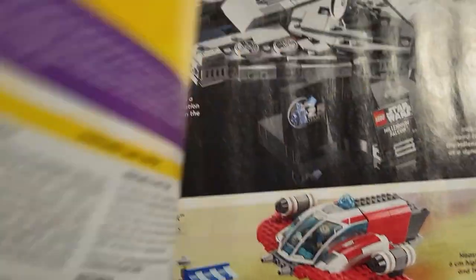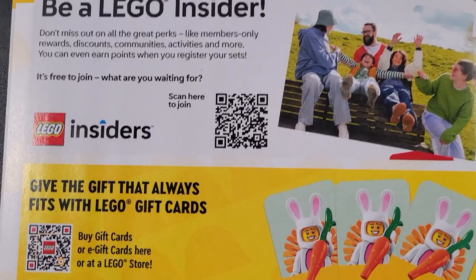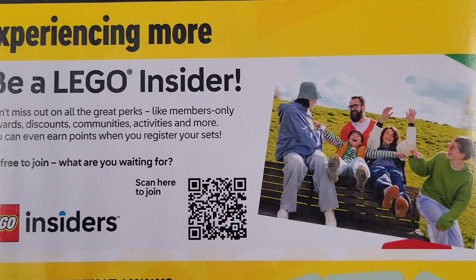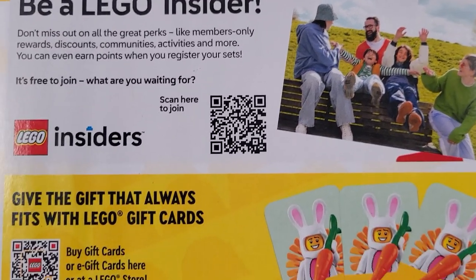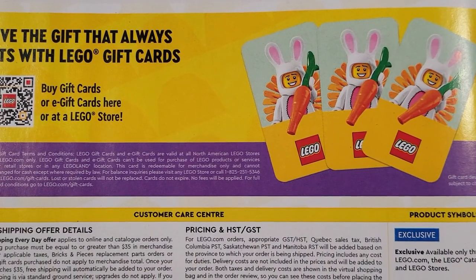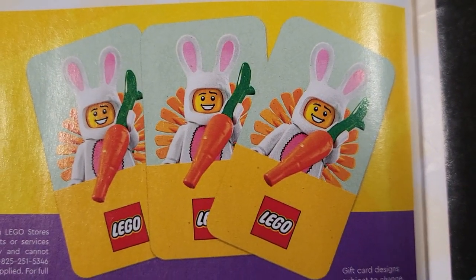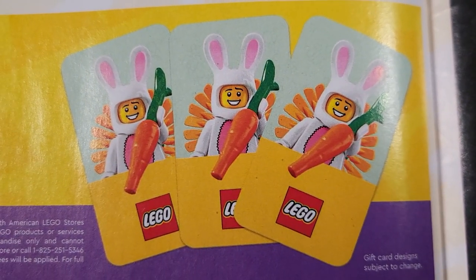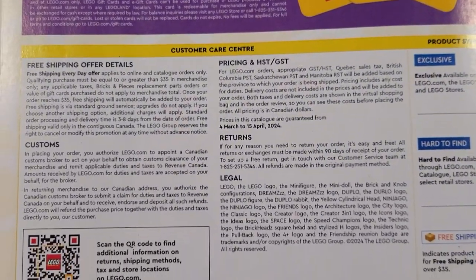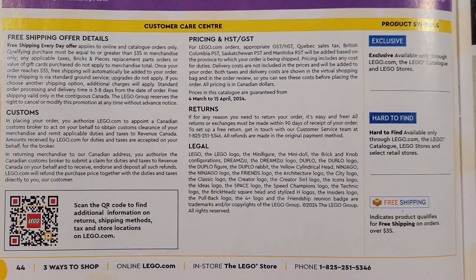Okay, we're getting close to the end. Now, experiencing more. Be LEGO Insider. So yeah, definitely want to collect those points. I know I love getting my little gifts. And give the gift that always fits with LEGO gift cards. So we got our little bunnies. So exclusive little cards, I guess, for Easter. And treat the grandkids or yourself. So lots of fine detailing there.